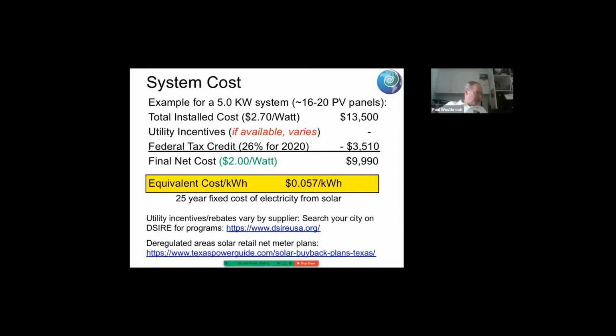So I have friends all the time who get quotes, and so I've kind of been keeping track of those. And lately, the best price I've seen, before any rebates, before any tax credit, has been about $2.70 per watt. In my presentation on Tuesday, I'll spend a lot more time going through how you know how many watts you need and size of the panel. But if you had a 5 kilowatt system, and they give you a price of $13,500, you divide by 5, and you get $2.70 per watt.